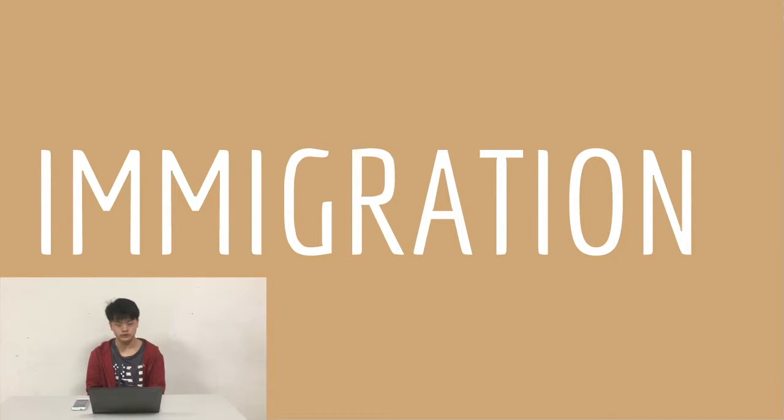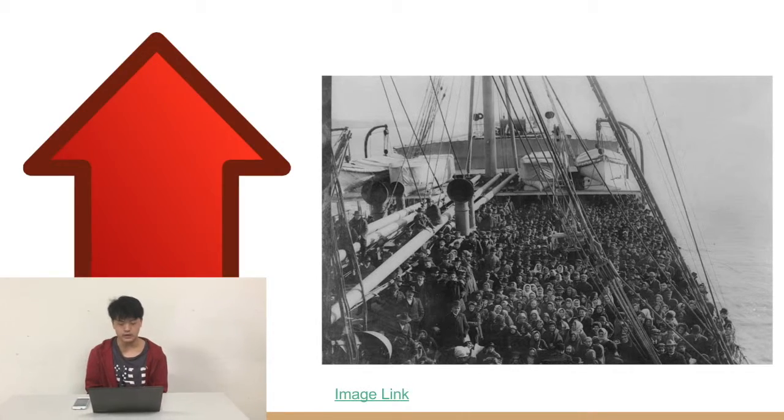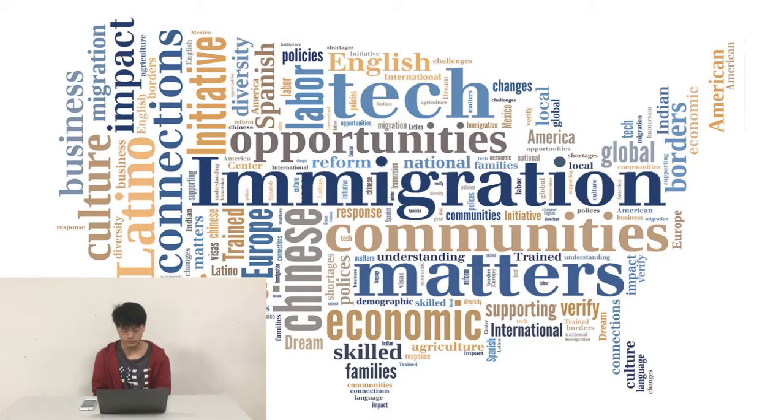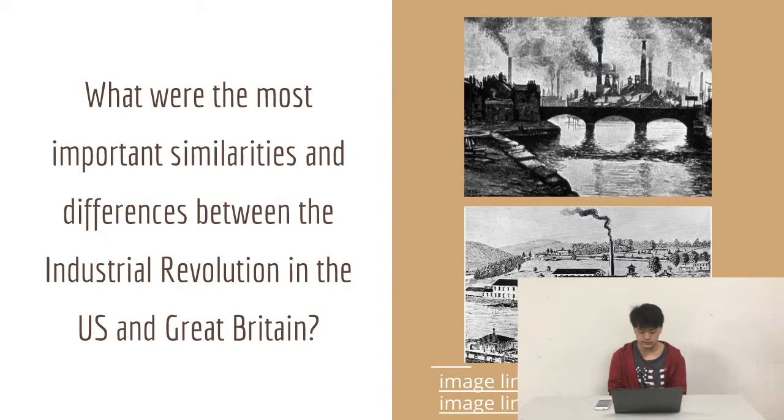Immigration also had a huge consequence, resulting in the advancement of the Industrial Revolution, because 14 million immigrants entered the United States. With the sudden increase in population, it created more workers and sped up economic development because of the increase in the labor workforce. Furthermore, this caused overpopulation, which is a key factor in urbanization, which is also another key factor for the Industrial Revolution to occur. Next up, we'll be analyzing the similarities and the differences between the US and Great Britain's Industrial Revolution.